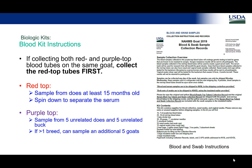Okay, first we'll talk about the blood collection. When you're collecting both the red top and the purple top tubes, you're going to collect the red top tubes first, because I guess the EDTA will contaminate the red top. For the red top tubes, collect from does that are at least 15 months of age. The sampling numbers are described in the instructions. We have a little grid that talks about the sampling numbers based on how many goats are on the operation. Fill one of the 10 milliliter tubes per doe for the red tops.